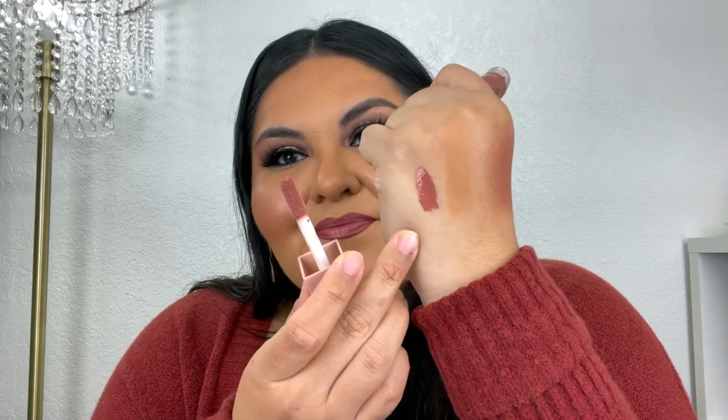And last but not least, I am going to add a little bit of a gloss. You all know how much I love these lifter glosses from Maybelline. I got a new shade, and this is in the color Stone. So I'm going to swatch this for you first, just so you can see the shade. Look at how pretty that shade is. So I'm just going to add a little bit.